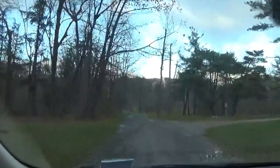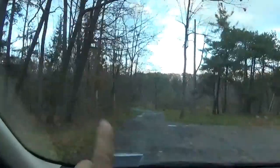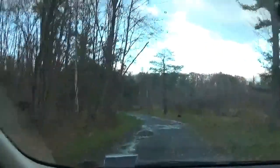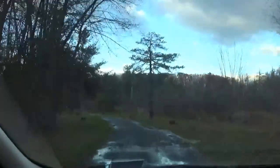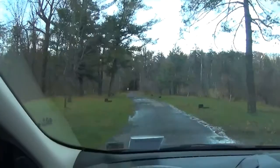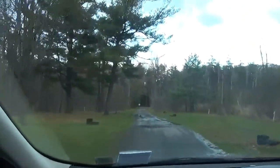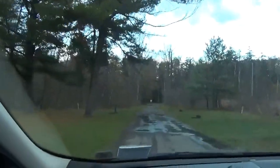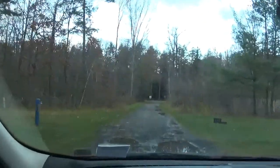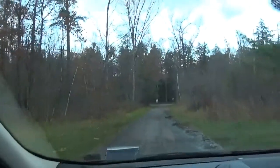There's left, so I'm gonna head this way. Let's see what's this way. Site 22. I think I see a trailhead ahead. These are electric sites.